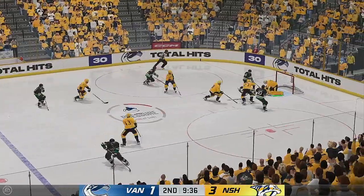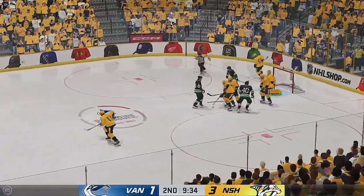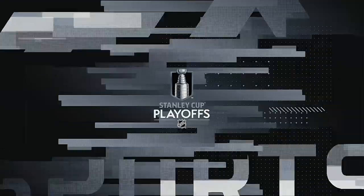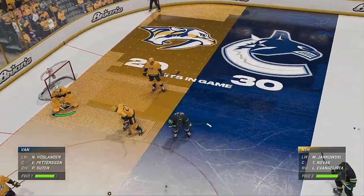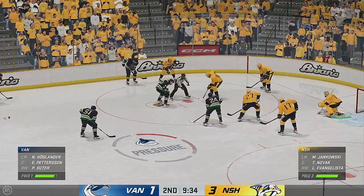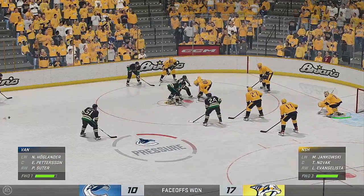Moves it quickly over to Hoaglander. Oh, and somehow he gets a sliver of it and keeps him at bay. That's a fantastic save by the goaltender, but his team has to do a better job of protecting the middle of the ice. Those high-danger scoring chances eventually go in.